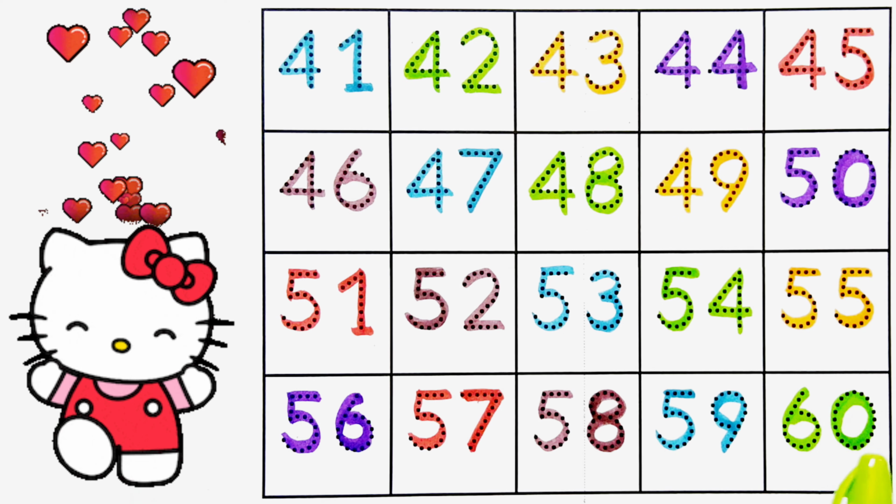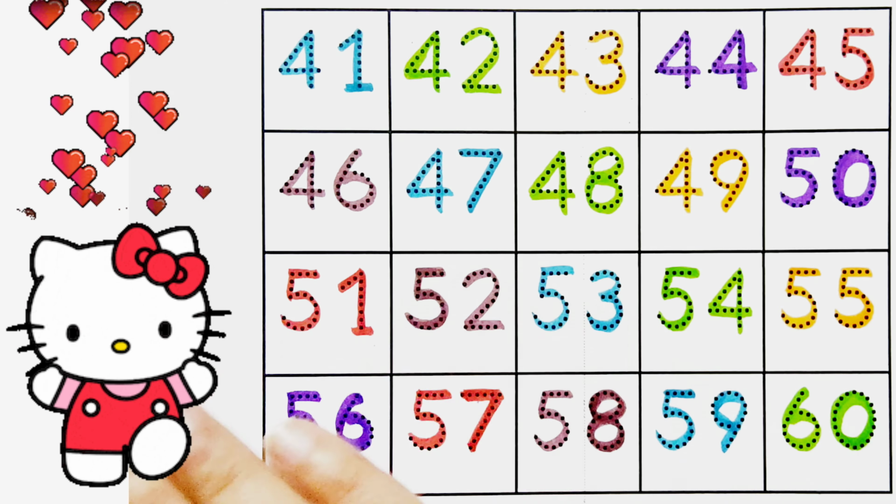48, 49, 50, 51, 52, 53, 54, 55, 56, 57, 58, 59, 60.